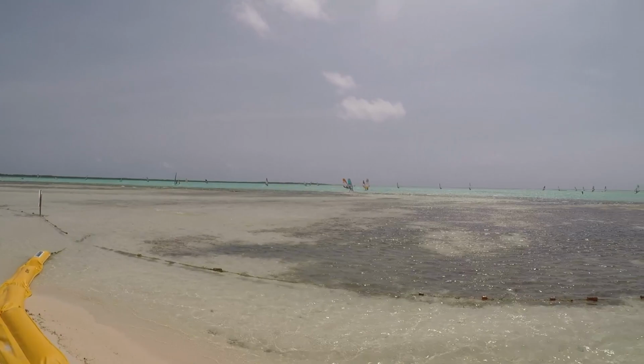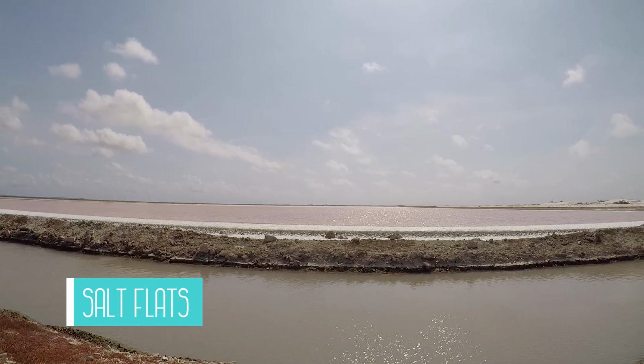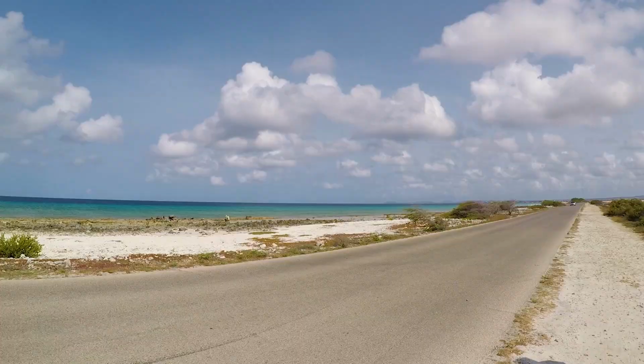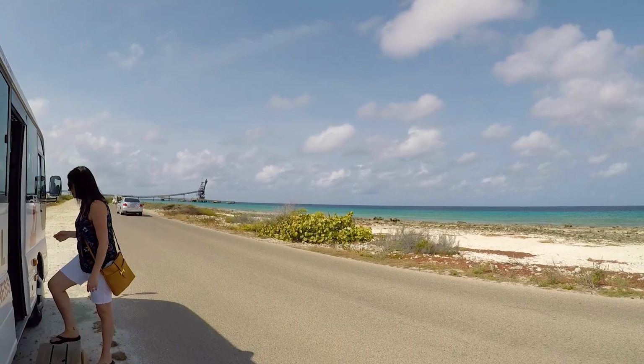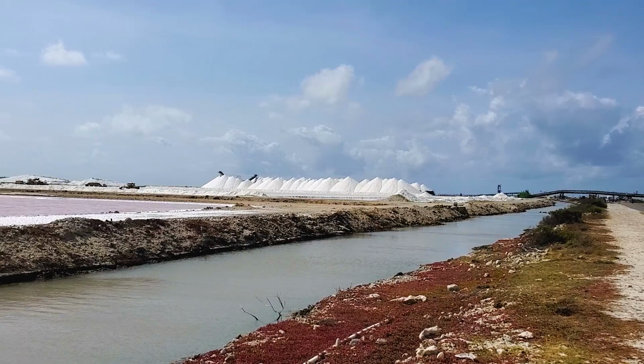destination. One of the first things you should see on the island are the pink watered salt pans and pyramids of salt. The production of salt dates back centuries on this island and has a dark history as it relied upon slavery for most of that time. Today, salt is made through solar salt production naturally with the sun, wind, and time.